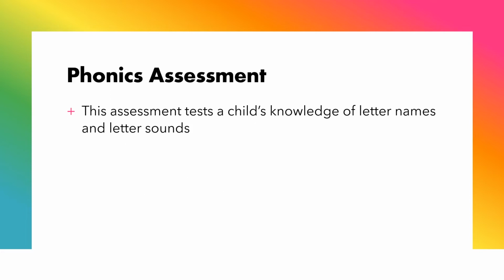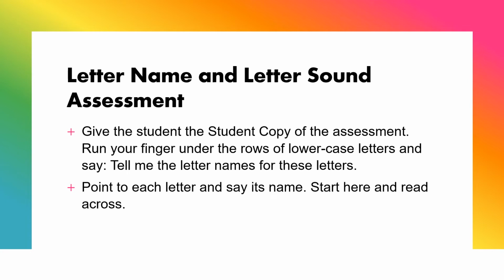Now let's talk about the phonics assessment. This assessment tests a child's knowledge of letter names and letter sounds. So you give the student a copy of the assessment. This one they do get to see the letters. And you're going to run your finger under the rows of the lowercase letters and say, tell me the letter names for each of these letters. Point to each letter and say its name. Start here and read across.